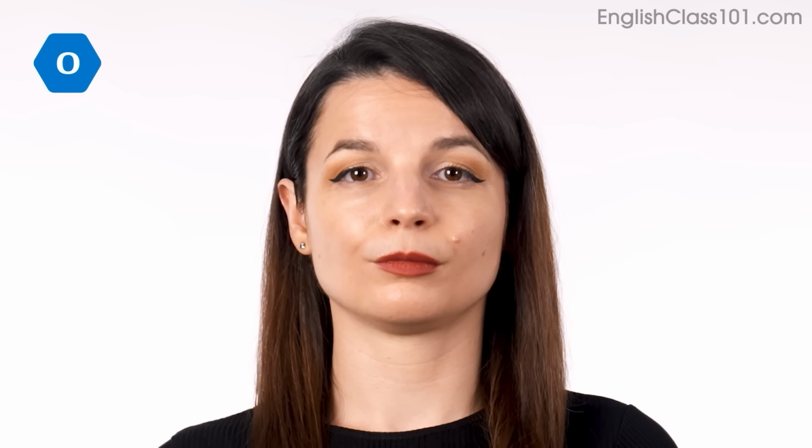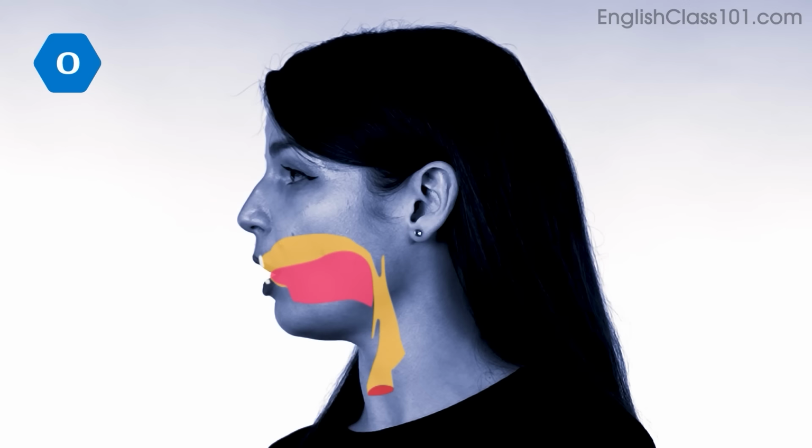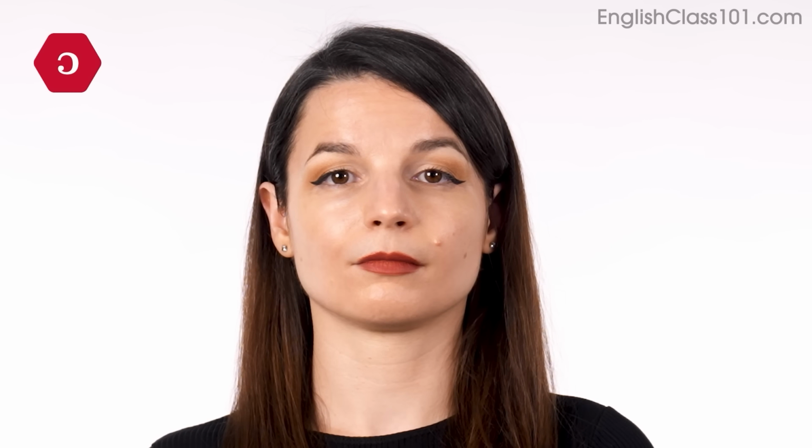O. To make the ah sound, the lips move to a loose O position.